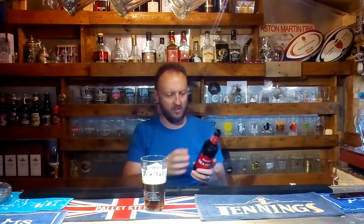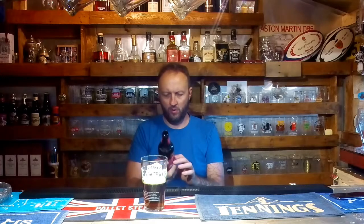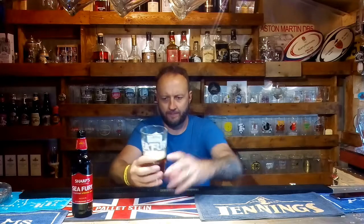You know, it's not a winter warmer, but it tastes like a winter warmer. A really nice warming sensation on the back of the throat, and as you swallow it, it's really nice, drinkable. For you, Hugh, not a session ale, 5%, so maybe a little bit high for a session ale, but still very, very nice all the same. Excellent, excellent. Yeah, I really like that.